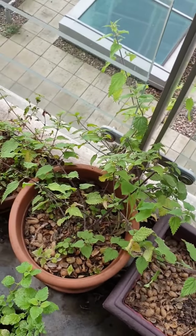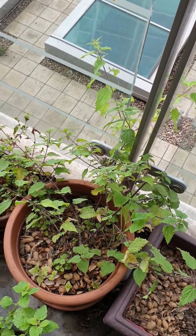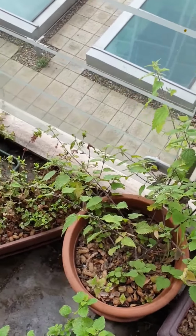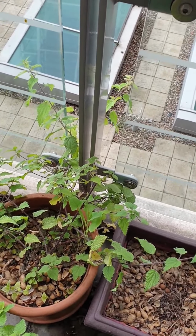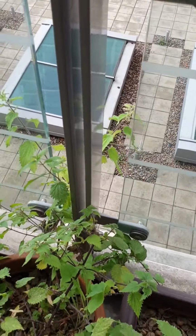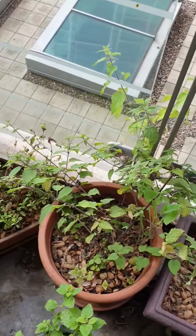My nettle is doing really well, just growing all over the place. I've been snipping from it and making tea, and I'll do the same today actually. It's growing in every single direction, seems very happy, and even flowering, just bursting through the balcony. So that's a plant that's doing well.